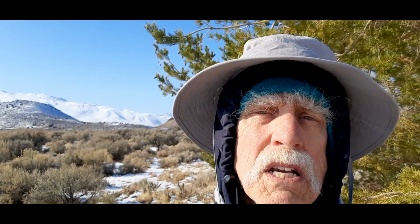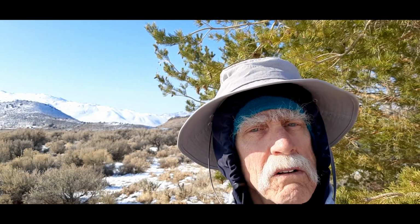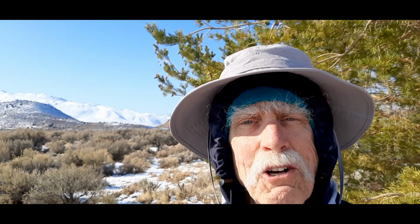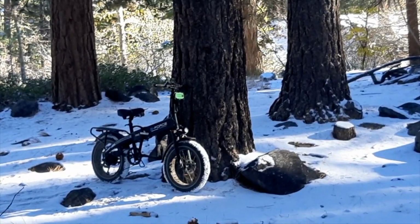The payload on this is 330 pounds, and I took the bike off the trail up through the woods, and it was great. There was no slip out. It did pack snow around the tire, but hey, you know what? I didn't know what to expect.